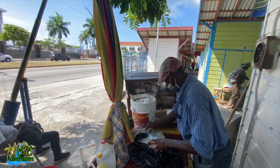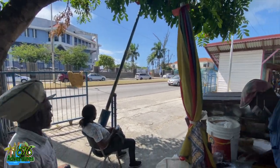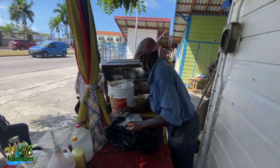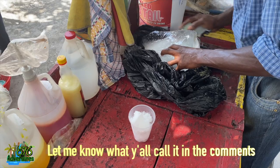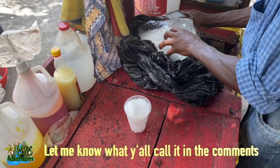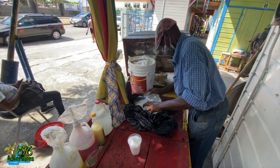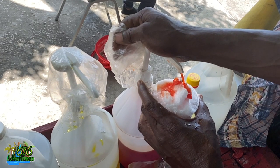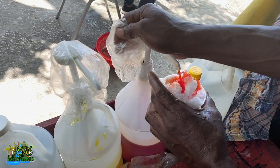It's right there, close to the highway. Just come to Harbor Street Craft Market and ask for bag and cup. I call it Thai bag or even sky juice. I don't know, some people call it shaved ice. They call it sky juice. So I'm gonna drink a little sky juice, or shaved ice, whatever you want to call it.